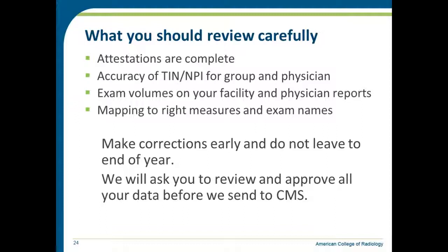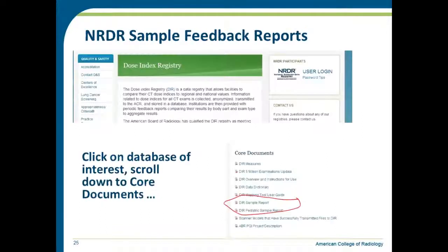So make sure you check back with your vendor, with your facility, and with us to make sure that your data is accurately entered. Make sure that all the right measures have the right data, that the exam names are mapped correctly, and that the data are what you expect them to be. So make corrections early. Do not leave it to the end of the year. And also be aware that right before we send data to the CMS, we will ask you to review one last time and approve. So there will be a checkbox, electronic signature, something like that, so that we know you've looked at your data before we send them.